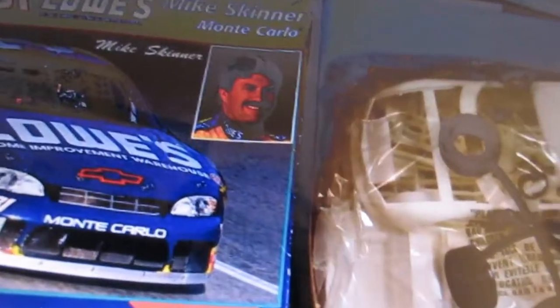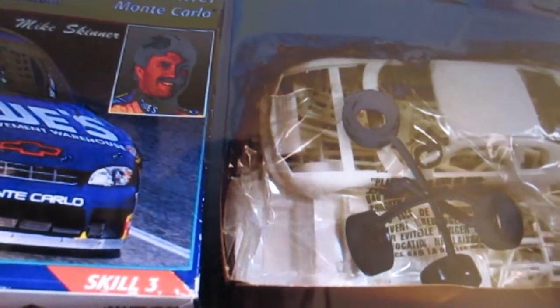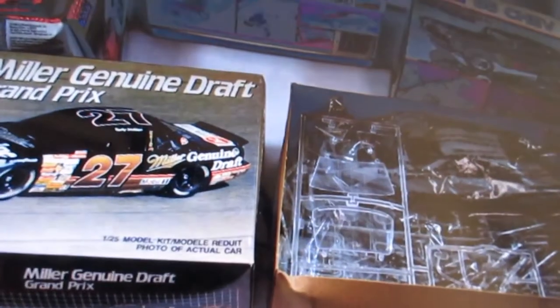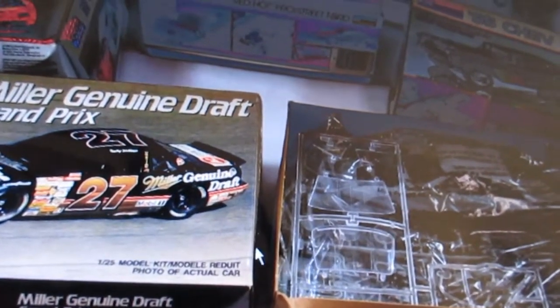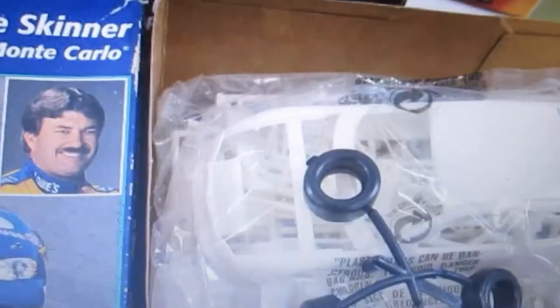So inside the box, we've got a complete Mike Skinner car, old 90s-ish, no, 2000 NASCAR Monogram style. I'm not sure when, I forgot. Anyway, Rusty Wallace, ooh, I want the Pontiac engine if it has it. I like those engines. And the Tide car. So, good chassis for my shop truck group build. I'm waiting for that. Lots of good stuff there. So that's what we got.